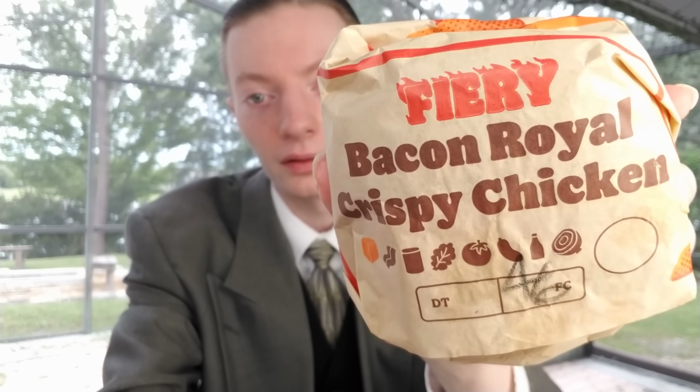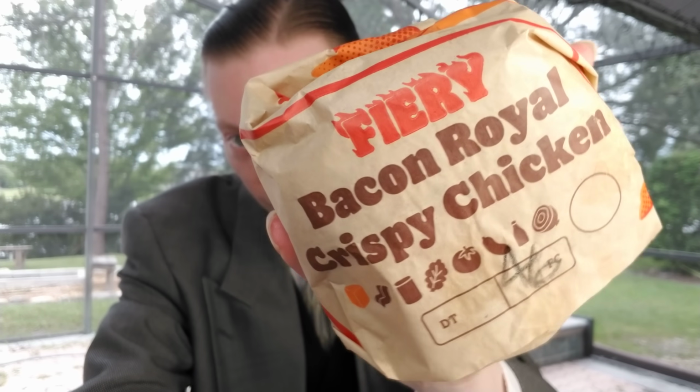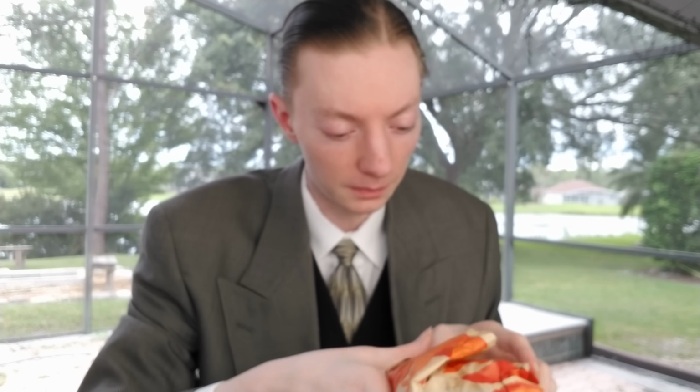This one is supposed to have a triple pepper spicy glaze on the chicken, fiery bacon, creamy fiery sauce, pepper jack cheese, lettuce, and tomato. This is supposed to be the spicy one, $8.40 for the chicken sandwich.